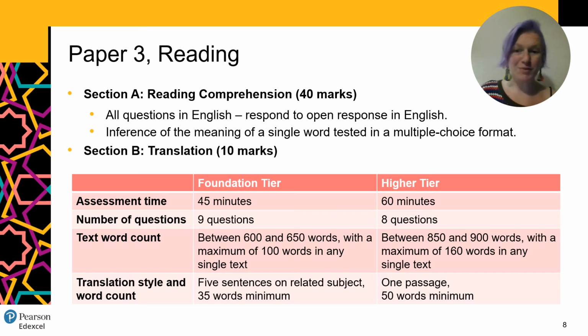So I think much which is going to look familiar to you here on the reading paper. So we've already said 50 marks for the reading overall, 40 of those marks are for the reading comprehension and 10 marks for the translation. Like we said for the listening, the questions, the rubrics and the student responses where they have to write a response or make a selection from multiple choice, for example, all of that is going to be in English.